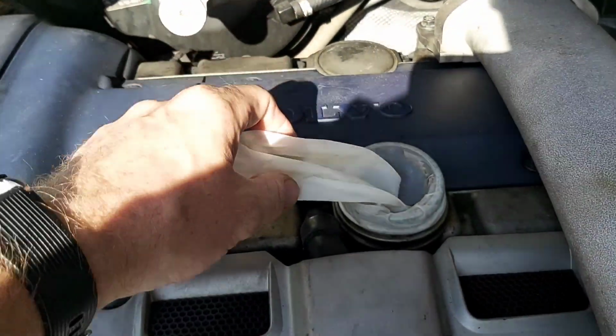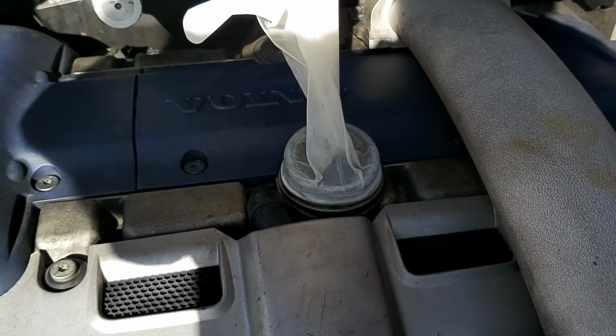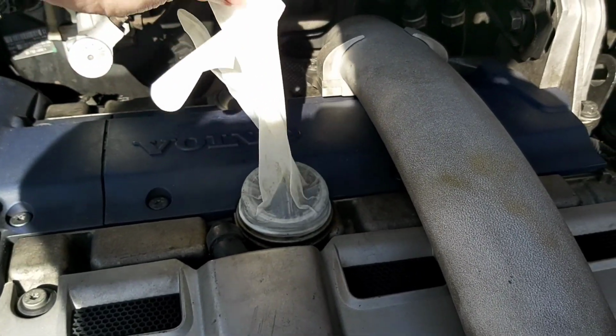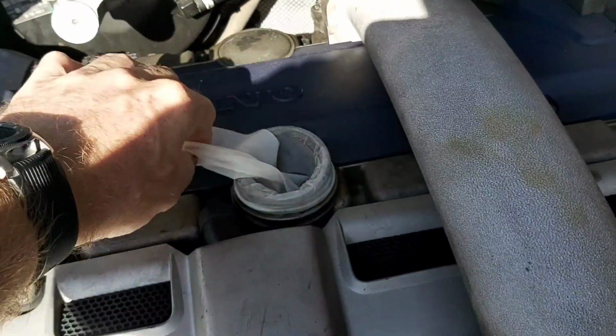Nice. So if you don't know how to do a test for the crankcase vents, you can put a rubber glove over there. If it blows up, you've got positive. If it gets sucked in, you've got negative, and this is definitely getting sucked in, which is a great sign, which means we have a good system.